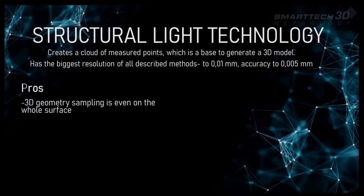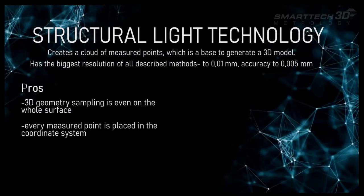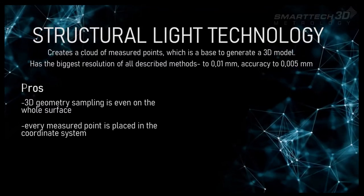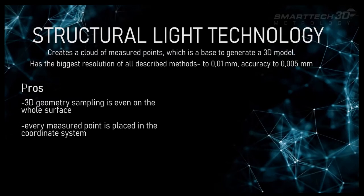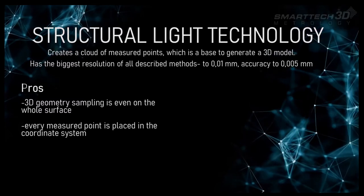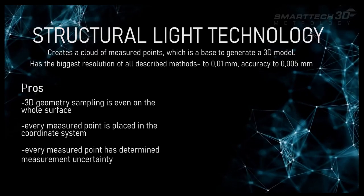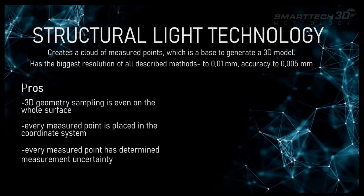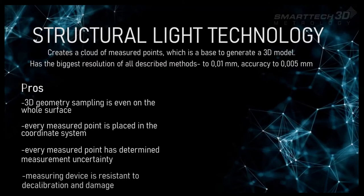Here also 3D geometry sampling is even on the whole surface, and every measured point is placed in the coordinate system. So it's not like in photogrammetry, with only characteristic points; here you know exactly where every single point is in the coordinate system, and you have points every 0.1 millimeters. Every measured point has determined measurement uncertainty. As I said, you know exactly what the possible mistake in measuring every point is. Here it can be 0.005 millimeters, so it's really small as well.